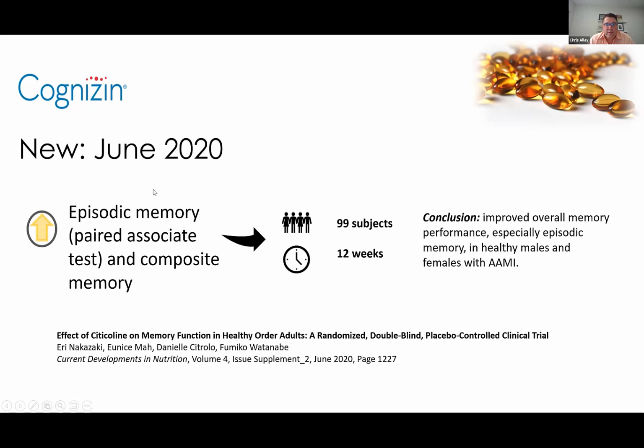A recent study is so recent, it's June 2020, and episodic memory was affected over 12 weeks. 99 subjects using citicoline, 500 milligrams, and it helped with episodic memory. I'm going to check my notes because it's such a new study. I'm going to make sure you get all the details. This is with patients that don't have dementia currently, but are cognitively declining, and they can take it safely as a preventative.